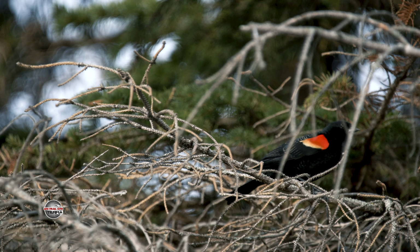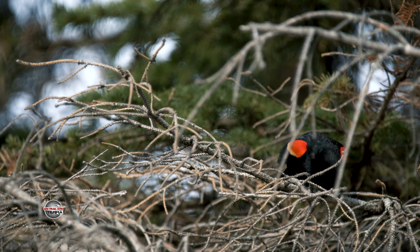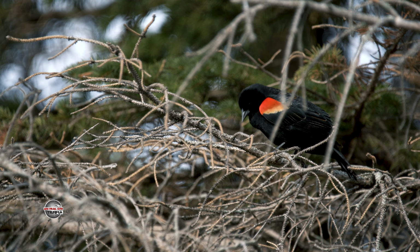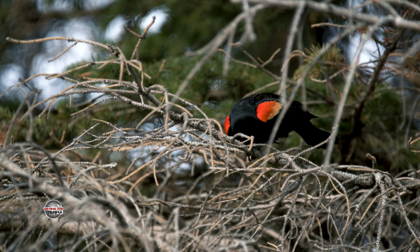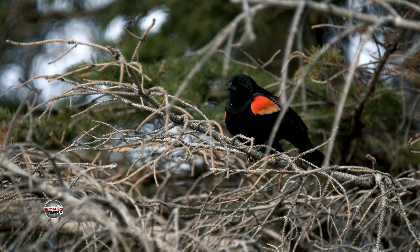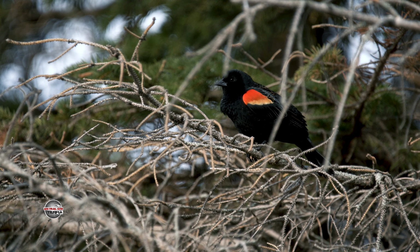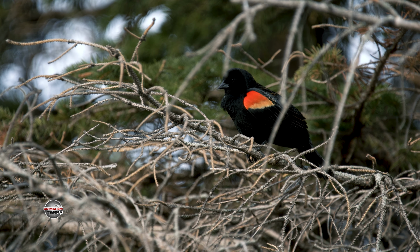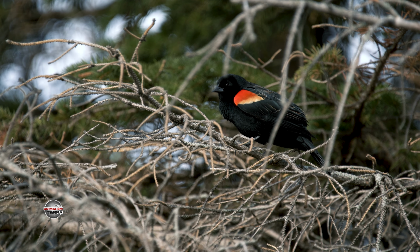A common bird throughout North America, the red-winged blackbird can be found across Canada from the Yukon to northwestern British Columbia and as far east as southwestern Newfoundland. They can also be spotted in a variety of locations south of the Canadian border, such as tropical Costa Rica, the northern Bahamas and Cuba.